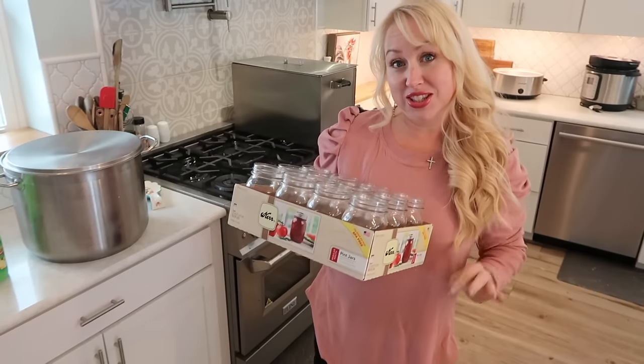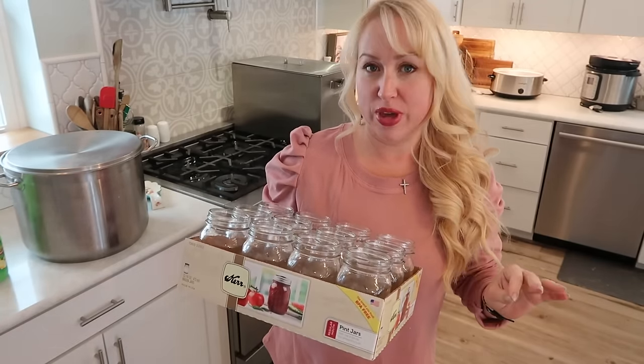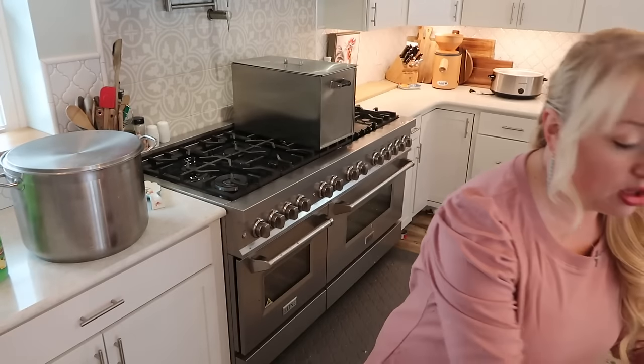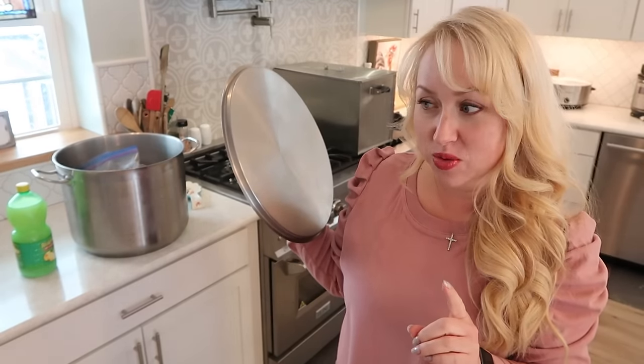So, it's a snow day here, and I have been plotting all week. We're having redemptive canning today, okay? I've got a 30-quart stock pot full of cherries, because that makes sense. Now, for extra fun, I don't remember exactly how many pounds of cherries it was.